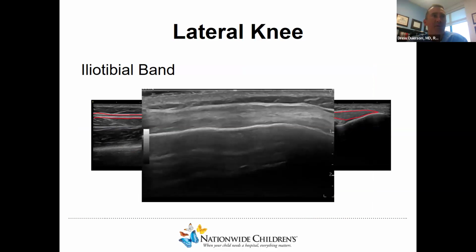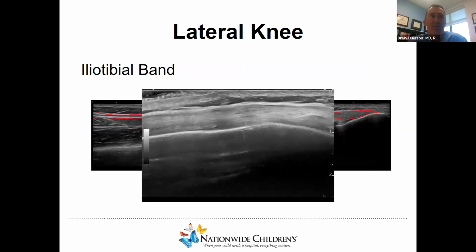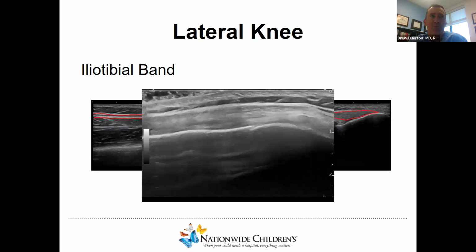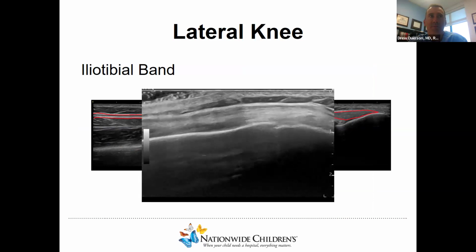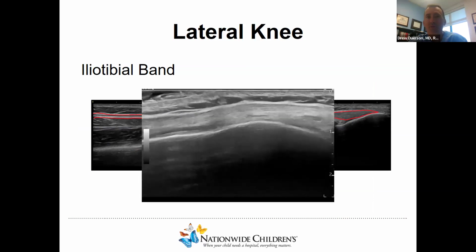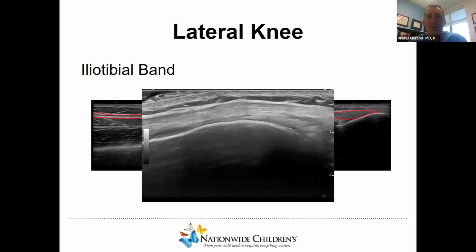And then here's a dynamic video of how you can assess for any snapping. So essentially, just flex and extend the knee. Sometimes have them even sit on the edge of the table to make that a little bit easier. And you can see nice smooth gliding of the IT band over that lateral femoral condyle. Did not see any dyskinetic snapping. Again, no bursal fluid deep.